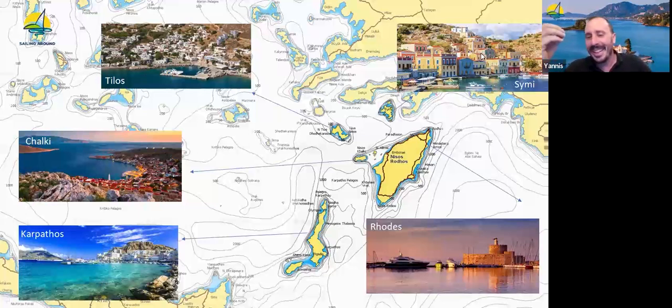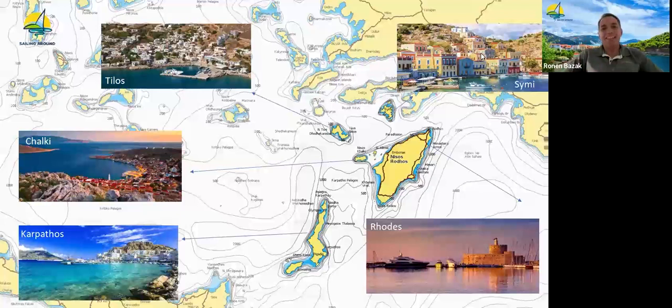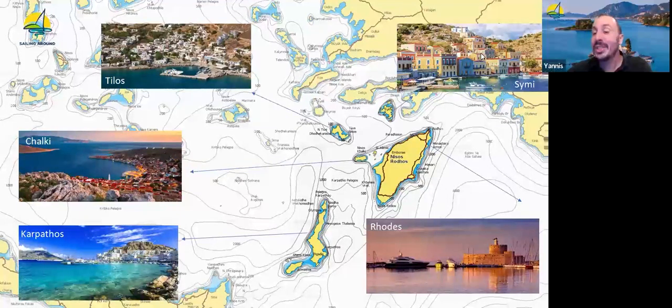Because you know what? The first time I remember entering Simi, I think I was like 10 years old. My parents had taken me down there in one of their expeditions. So I still remember this feeling of entering the port of Simi. It's as if you're entering a picture of some great painter. I have tears in my eyes when I think about it.